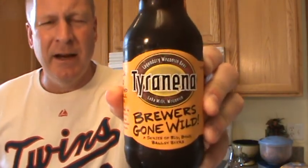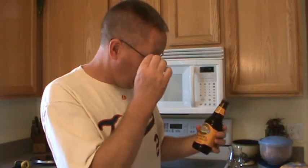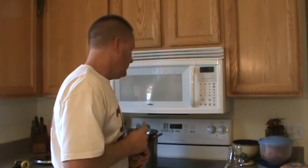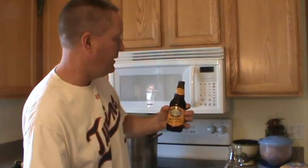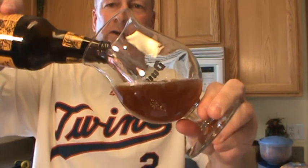So there it is, Tyranena, legendary Wisconsin beer, Lake Mills, Wisconsin. Now this is, I don't know what the ABV is on this, it doesn't say. I don't have a date when it was bottled. I'll have to check into what the ABV is. Tyranena Brewing Company. So while we're steeping our grains, we're gonna steep a little beer into ourselves. I'm gonna use our tulip again. I gotta get some different glasses so I can get more appropriate, but get our Duvel tulip out.